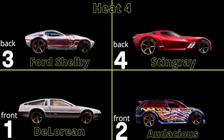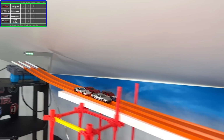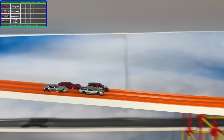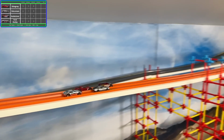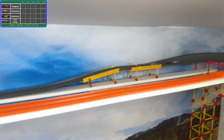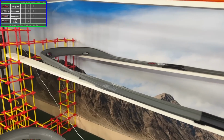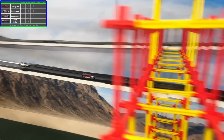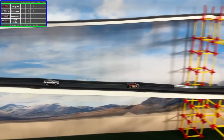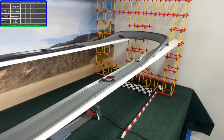But because the other two racers didn't finish, the fact that these other two did, is a massive help to them. And the Stingray is no longer undefeated. And it's not guaranteed now that they will be moving on. The Audacious is currently in the lead, followed closely by the DeLorean. If the DeLorean can finish well enough, he might still be able to move on, but it's hard to tell at the moment. But the Audacious is currently holding on to the lead.